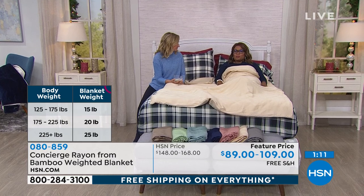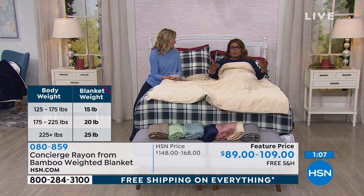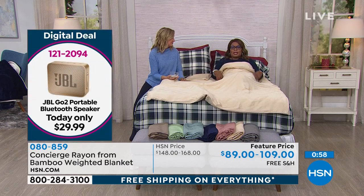Don't you agree? You go to sleep, but then you don't stay asleep throughout the night, and you're tossing and turning. And maybe if it's not you, it's someone that you know. This makes for a great gift to give to someone who's struggling with sleeping well throughout the night. Let them get this at home.